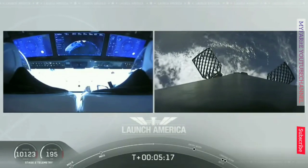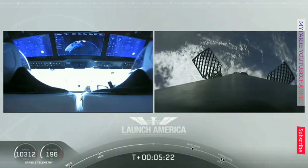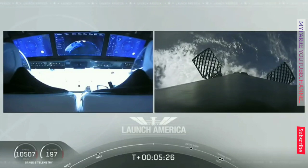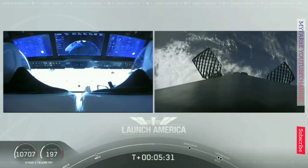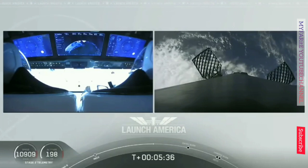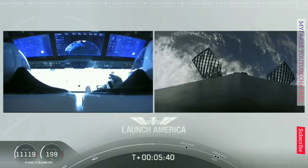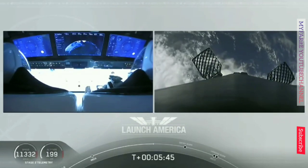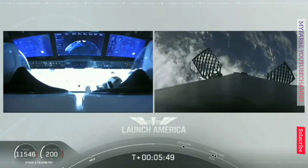And while they continue uphill, it looks like we are getting a view of the first stage as well. On your right screen, you can see that first stage with the grid fins deployed. It's making its way back to attempt to land on our drone ship, Of Course I Still Love You, today. We're just about a couple minutes away from the entry burn, where 3 of the 9 Merlin engines ignite to help slow the vehicle down as it re-enters the Earth's atmosphere. After the entry burn will be the landing burn, which is a single engine burn.